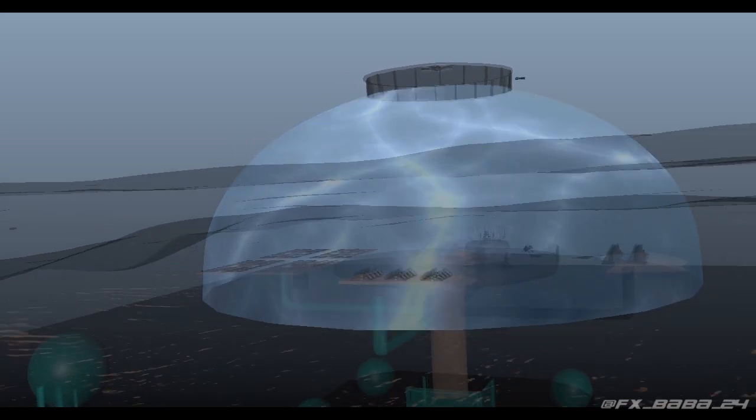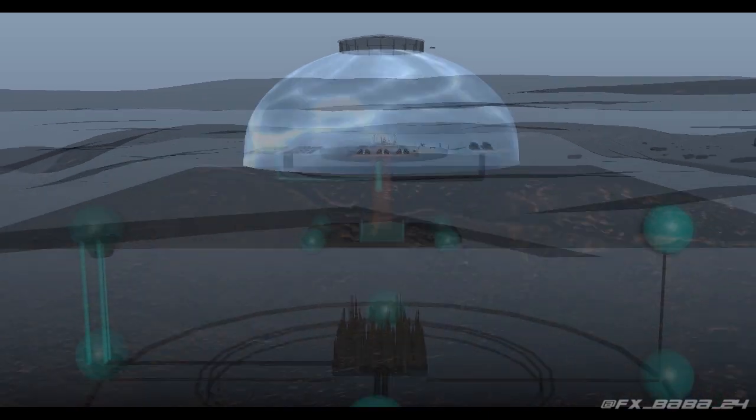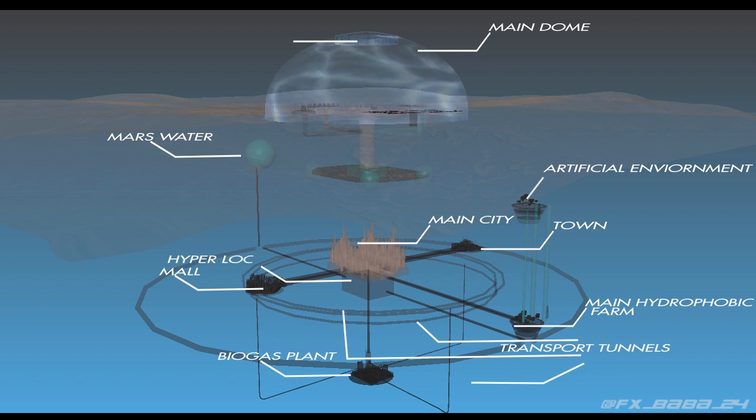To survive the harsh climate of Mars, humans have built underground cities. This is the map of human settlement on Mars.